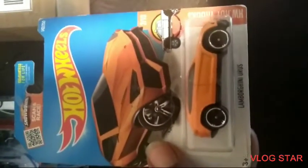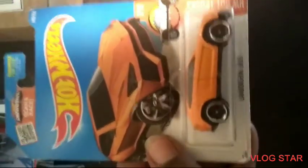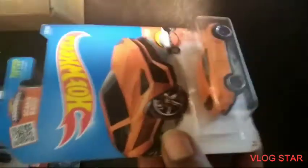You know I love the Lambos. Had to get the Lamborghini Urus in orange. You already seen it in white. Had to get it in orange. Yes, sir. It was $3, but had to get that.